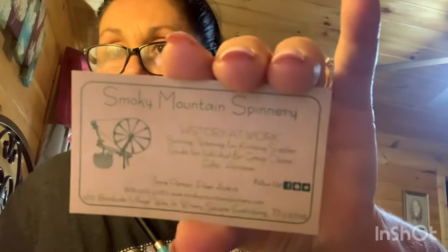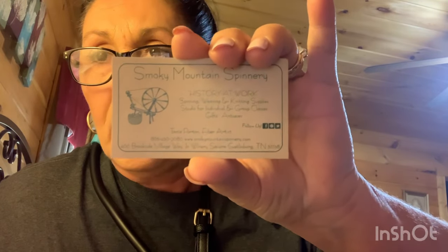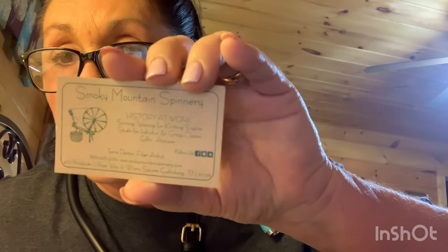All right. Smoky Mountain Spinnery. It's history at work. Spinning, weaving, and knitting supplies. Studio for individual and group classes. Gift antiques. Tammy Parton Fiber Arts. And she's on Facebook. I'm going to put this on here and you can screenshot it. Can y'all see that? She doesn't have a YouTube page. She's on Twitter, Facebook, and I don't know what that other emblem is in the middle. Y'all might know. I'm just now venturing out into doing shorts.